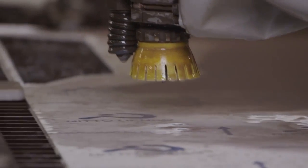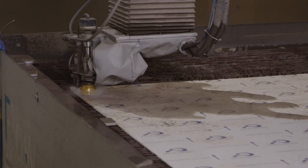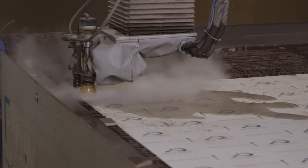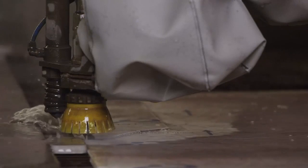The processes here at Lorenz are very unique. We have 5 pipe and tube benders. We also have a CNC water jet cutter. We have a CNC high definition plasma, as well as a brand new 24 head CNC milling center, which allow us to make products in a very timely manner.